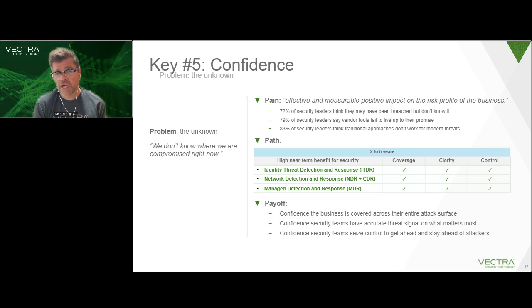The ultimate payoff is having the confidence that you can get ahead and stay ahead of attackers. You're covered across the entire attack surface. You have accurate threat signal, confidence in threat signal. And the way we see it, it's confidence that security teams can seize control, turn the tables on attackers, and get ahead and stay ahead of attacks. That's key to confidence.